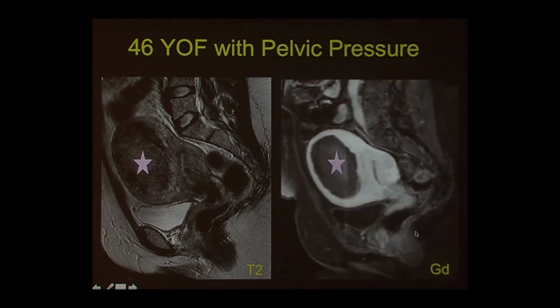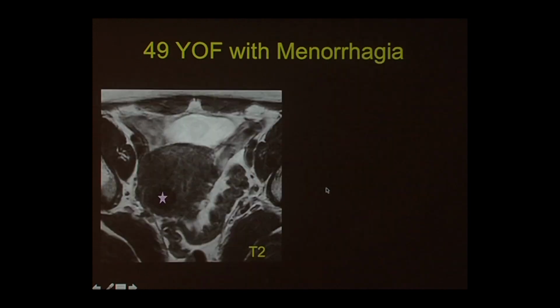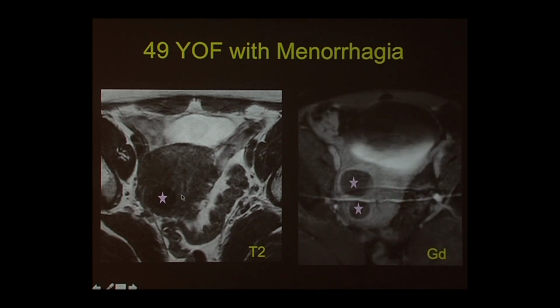So here's another example of a patient who had a very large fibroid. She had pelvic pressure, and after her uterine artery embolization, you can see that, again, the entire uterus is beautifully enhancing. It's bright, and the center, which is the fibroid, is completely dead. Another example of a fibroid here after uterine artery embolization, the uterus gets bright, but the fibroid dies. So it's a pretty cool, interesting, and helpful procedure.